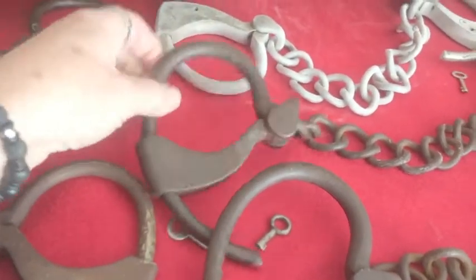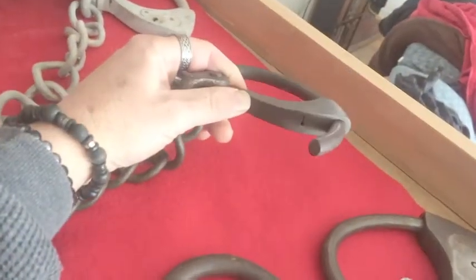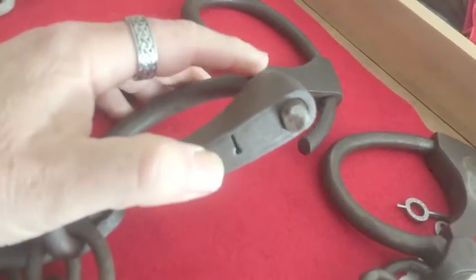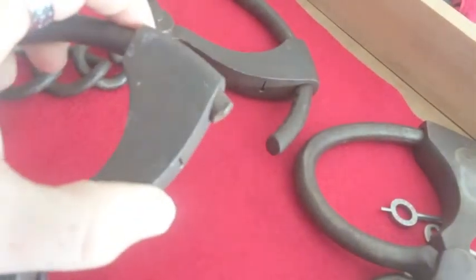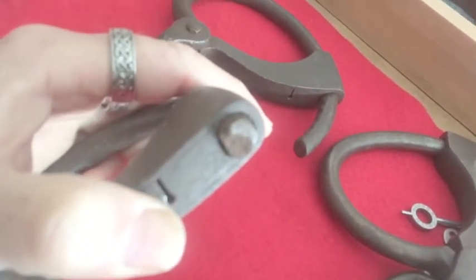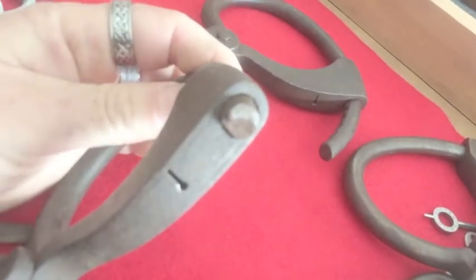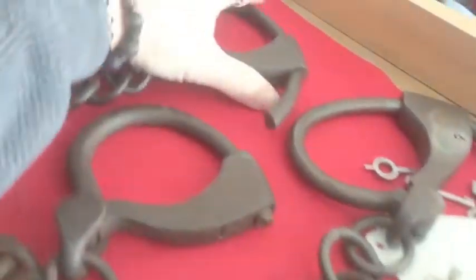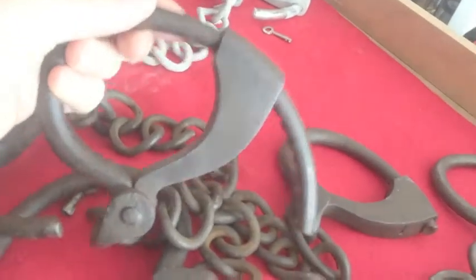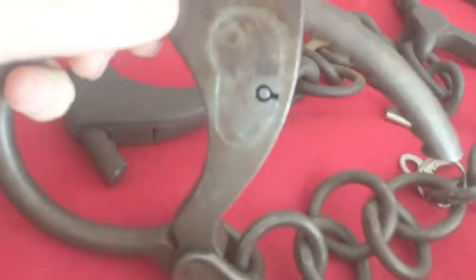This one's in pretty decent condition. You can see the keyhole. And on this other one, one of the cuff's bows has been cut through or broken, you can see. But just like the handcuffs, these were adjustable. And later on, they went to, of course, the double lock model, with the barrel key.